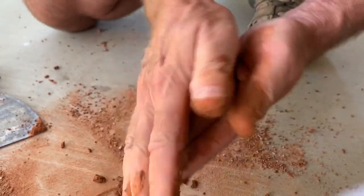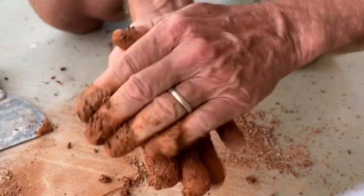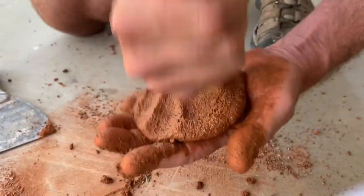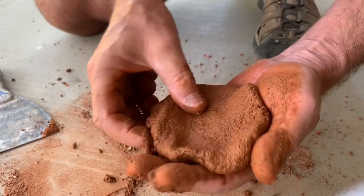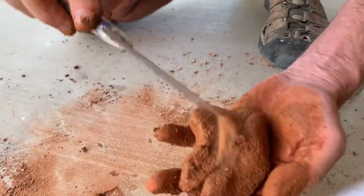In my research, it said that there's no proof that Native Americans ever used a spinning wheel to make their pottery. It's all by hand. So that's what we're going to go with. Kind of wet.